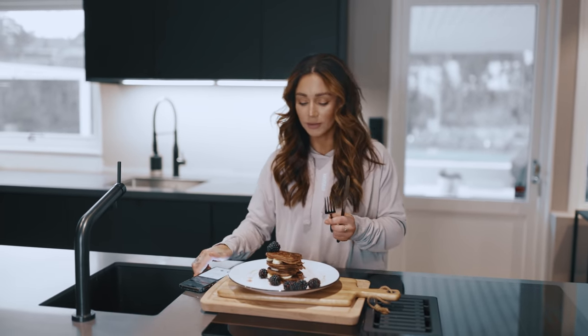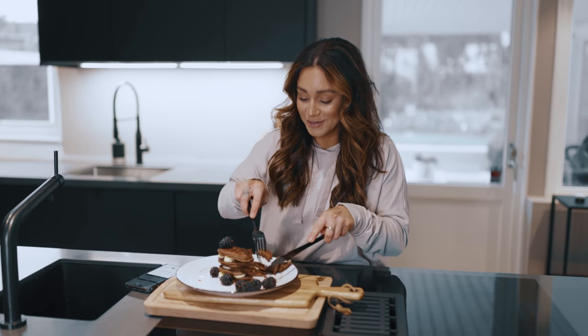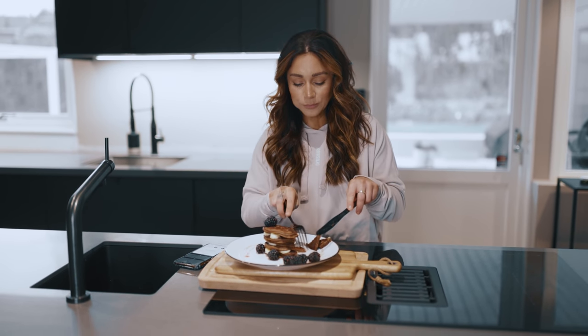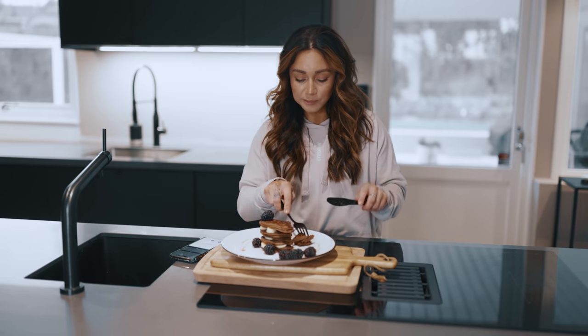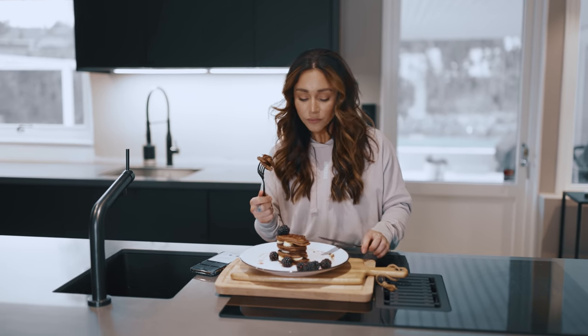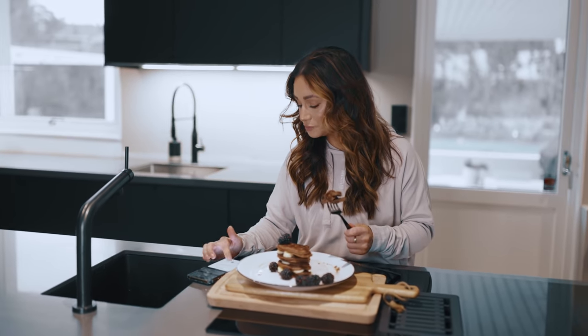Yeah. Okay. Next assumption is that you work out 6 times per week. I have done it. I don't recommend it. I'm more about eating. But no, I don't. I train 4 times a week.